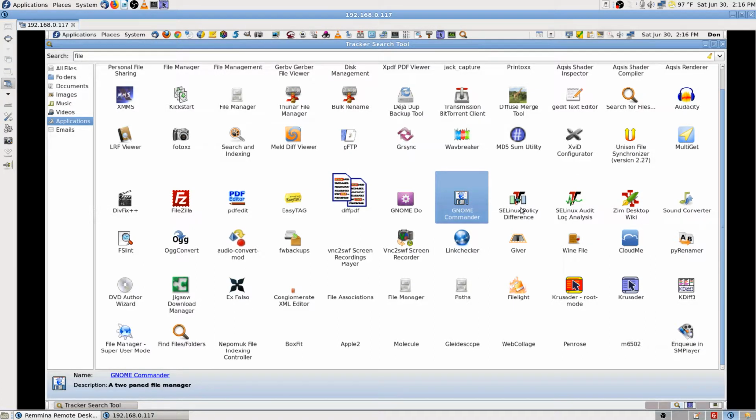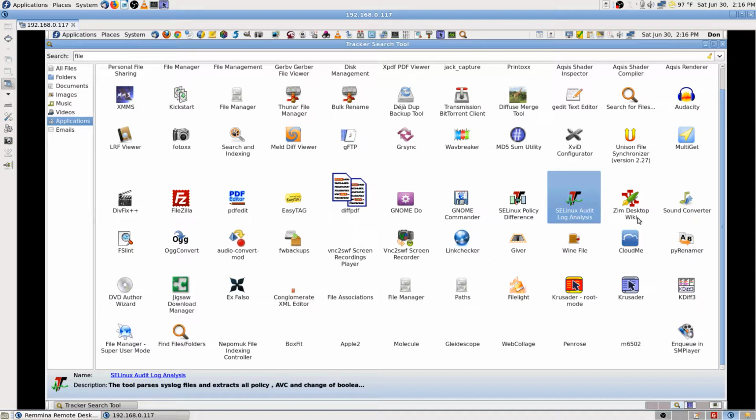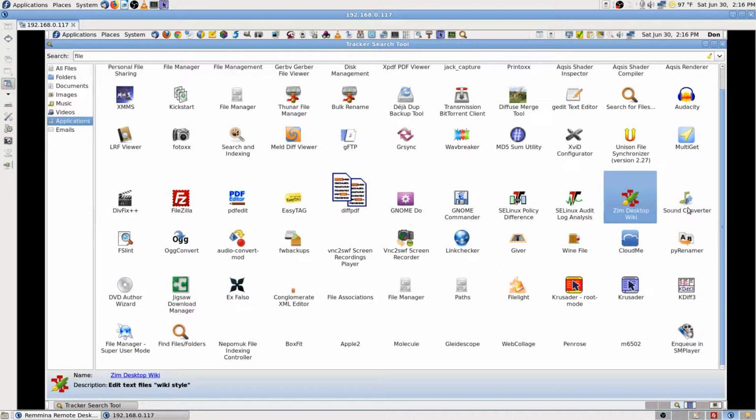Okay, and there's SELinux policy editing tools. So I was always talking about tools for that. Desktop wiki, making a desktop wiki. You could do your notes and stuff in it. Sound converter. FSlint's a good file system cleaning application. There's another one that I use that is even more powerful. I forgot what it's called.